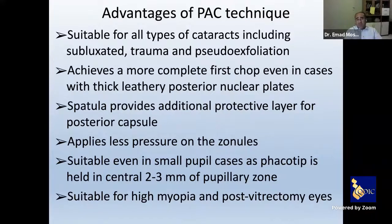This is also a very important tool for myopia and post-vitrectomy eyes, because we are just holding the lens and stabilizing the anterior chamber. I mean, we are holding the nucleus at the level we need, because we are holding it.